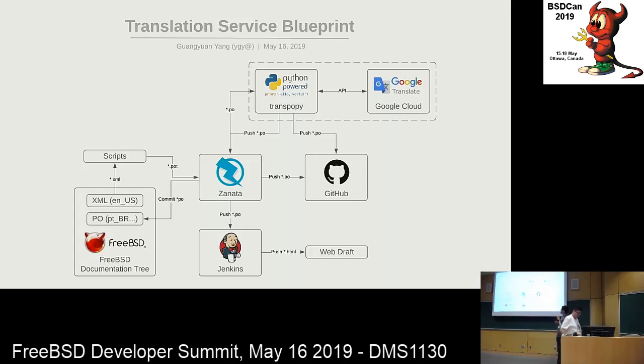Yeah, so I made a simple workflow flowchart this morning that basically shows how the complete system works. We start from the FreeBSD documentation tree. We use the original English XMLs to generate the PO file, and then you have some scripts to convert it to POT files, which is a template for Zanata. And then we push it to Zanata.